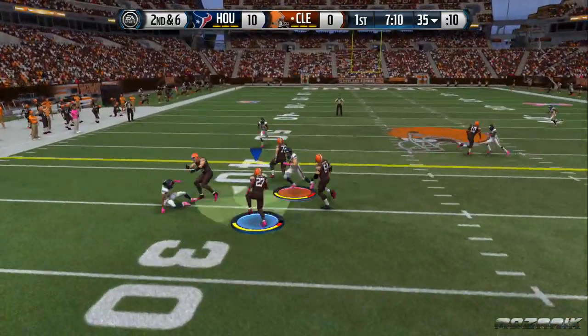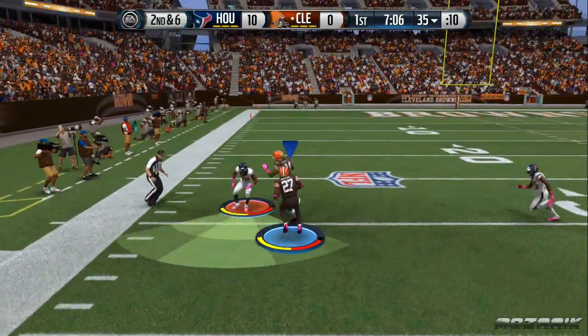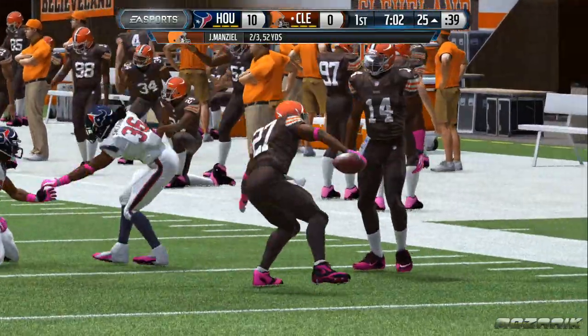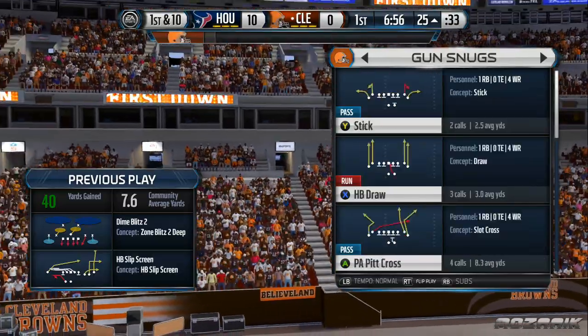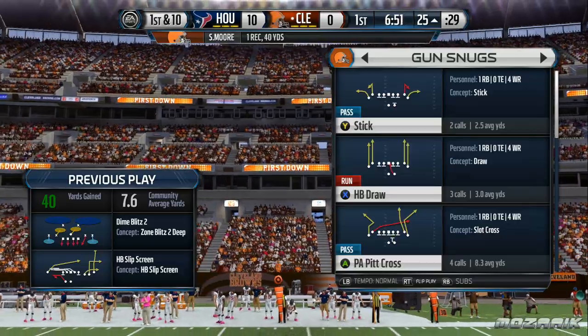Setting up screen. On the money. Jackson, that time, in on that tackle. Nice play call that time by the offensive coordinator. A little screen pass to the halfback. He knew the defensive line was going to be charging hard. They were, and it picked up some nice yards.